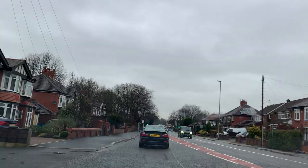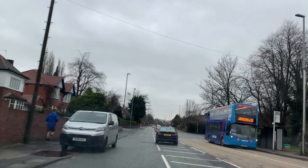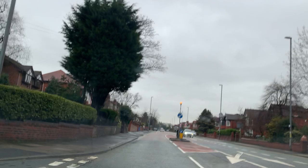These are a few of the difficult roundabouts, and this is one of them. That is why I'm going to guide you as I guided you on the Greengate roundabout. Then I will guide you on this particular Middleton roundabout. It's quite a big roundabout.